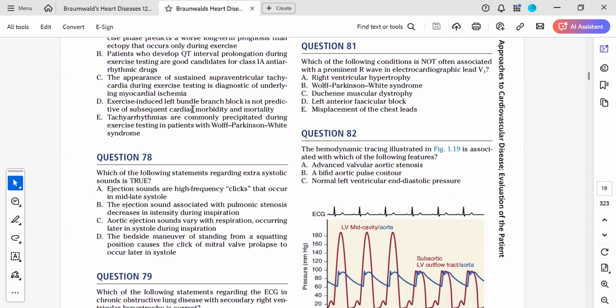Rather, the criteria for left anterior fascicular block is if you have a left axis deviation, then you have a QR pattern in lead 1 and AVL, then you have an RS pattern in the inferior leads, and then the R wave peak time is more than 60 in AVL, I think. So those four would give you the left anterior fascicular block. So there's no criteria with an increased R in V1 for left anterior fascicular block. So I think that is the option that you won't have a prominent R wave in V1. I don't know if anybody has another answer or has a contribution.